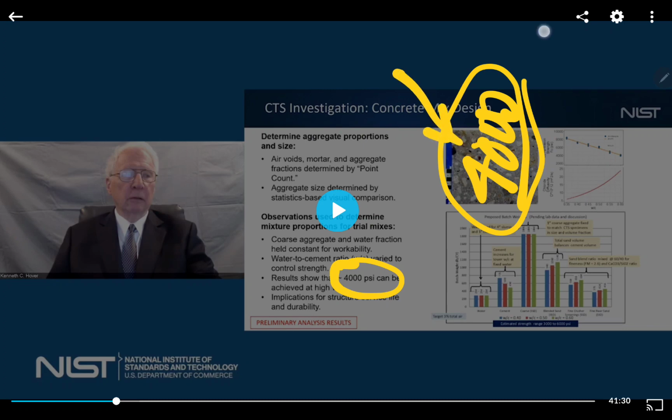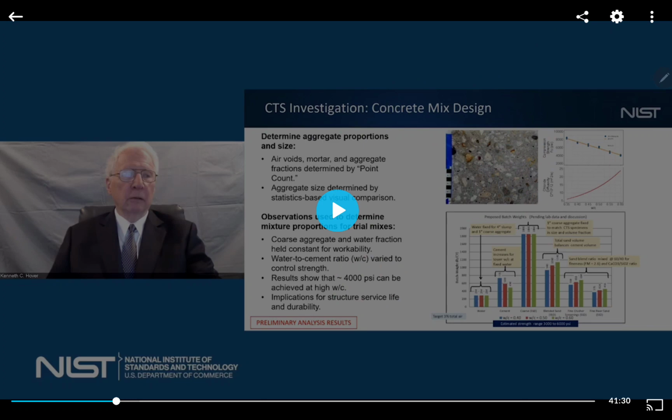I would not argue that to be true. I would say this is 4,000 40-year-old concrete. Maybe it's more brittle. Maybe it's not as flexible.